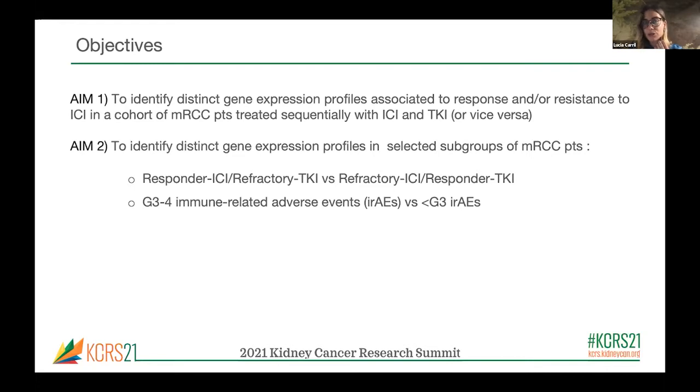If no differences were found, we would try to identify distinct gene expression patterns associated to response and resistance, but in a selected subgroup of patients. So one approach would be an extreme responder approach. We would compare responder patients to ICI but refractory to TKI versus patients that had been refractory to ICI but responder to TKI. And the other comparison was to see if we could find gene expression patterns associated to patients developing severe immune-related toxicities versus those that didn't develop these severe toxicities.